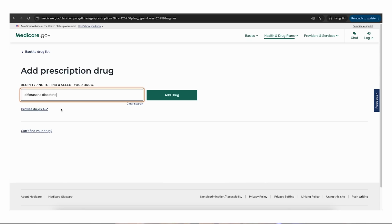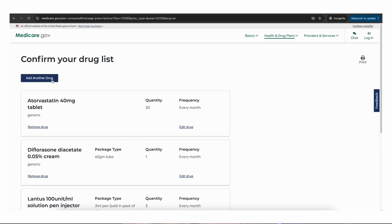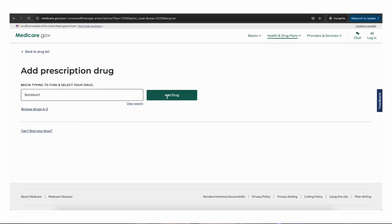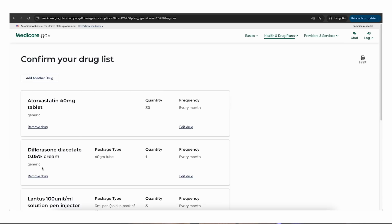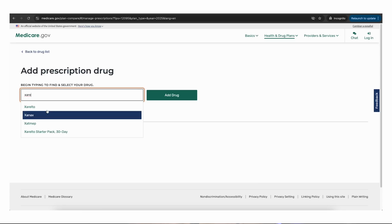Lantus is insulin for those with diabetes. Diflorazone is a cream to treat skin conditions like psoriasis. Symbicort is an inhaler for asthma and COPD. Notice that with this one, it asks us if I want to look at a generic alternative. Generics will cost less, but we're going to use the brand for this example. Eliquis is to prevent blood clots, and Xarelto is another blood thinner to prevent blood clots.